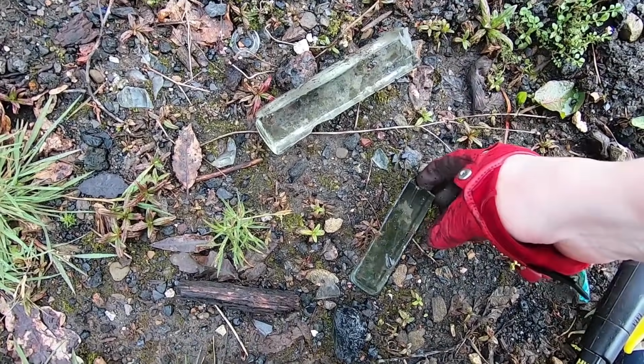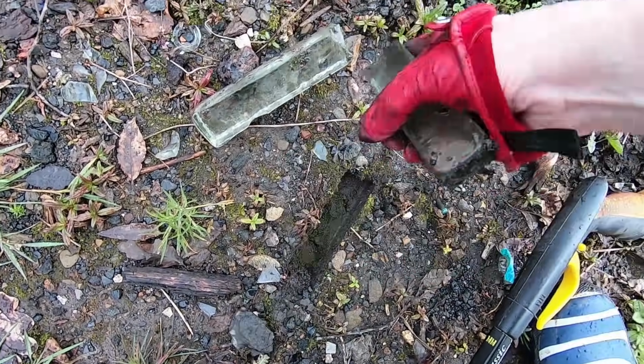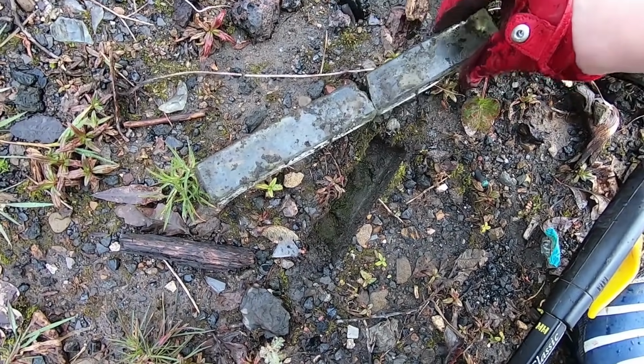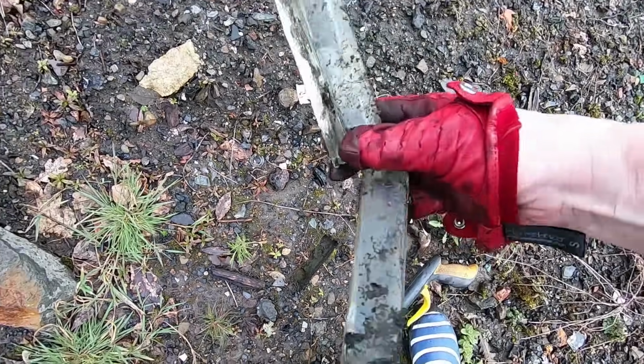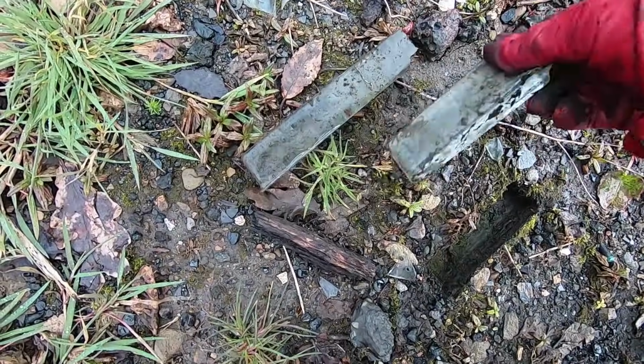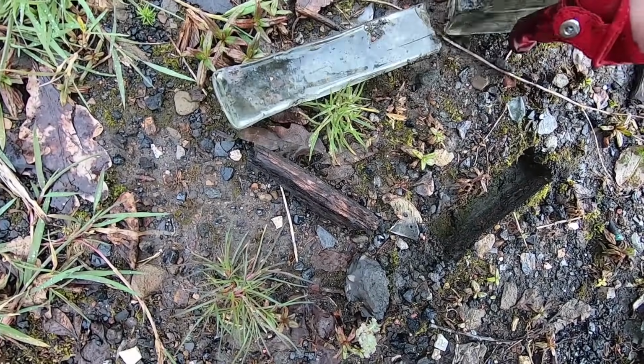Now that's strange. What is that? Oh, look, it's a glass bar. What on earth is that? It's solid. Well, I've never seen anything like that. What do you think that is? Do any of you recognize it?